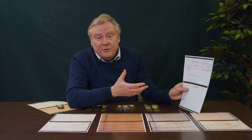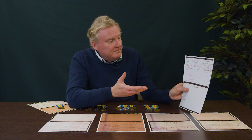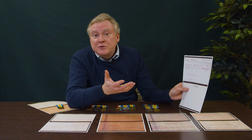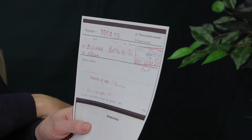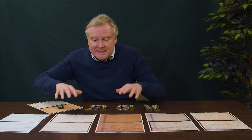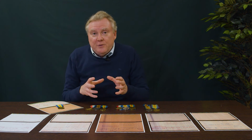And William was killed in that most famous attack on the 1st of July 1916 on the Somme, the first day of the Battle of the Somme. And William is one of the 18,311 men who were killed pretty much in the first hour or 2 hours of the battle. So there again, what we've managed to do with this card is put him in time, in space. We've now got him on the battlefield. So these cards can be very useful in taking us forward for finding out what happened to an ancestor.